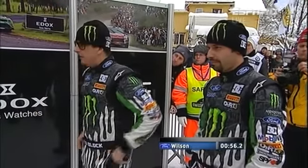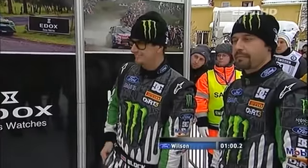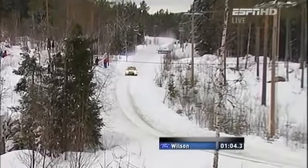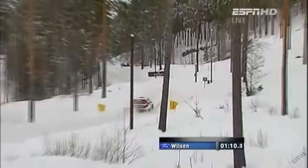Ken watching. There's Ken Block, fastest so far, alongside his co-driver Alex Gelsomino. Always quick with a smile. Very stylish sunglasses as well, don't you think? Yeah, he'd be cold without his jacket on. Yeah, it is still the best part of -20 degrees out there. It actually tried to snow as well a little while ago.